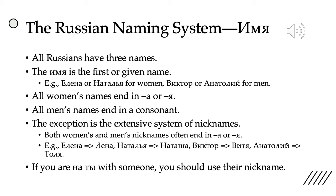However, all of these first names have an extensive system of nicknaming. And for the nicknames, both men's and women's nicknames will often end in a or ya. So for example, Yelena is often going to be shortened to Lena, and it ends in an a. Natalia is often going to become Natasha, which also ends in an a. And it's pretty common for the nickname to end in sha. So Maria becomes Masha, Natalia becomes Natasha, Pavel becomes Pasha, and so on and so forth. Viktor becomes Vitya. It's still a man's name, and it's still grammatically masculine, but now it ends in ya. Or Anatoly often becomes Tolya. Again, it's still a man's name. It's still grammatically masculine, but it ends in ya because it's a nickname.